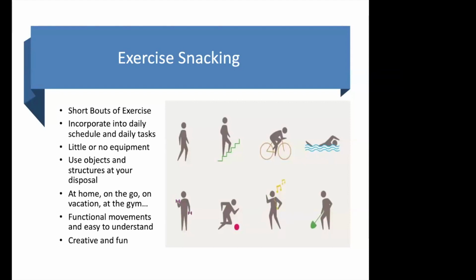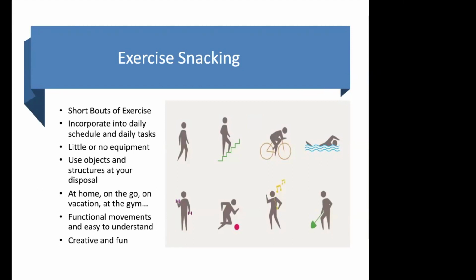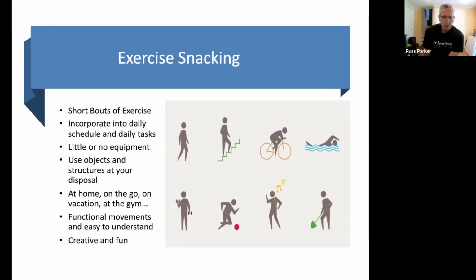You can do it with little or no equipment. There's a lot of things you could use around the house. Use objects and structures at your disposal. Balls, I'll go over that. Balls, tops, things like that. You could do it anywhere, at home, on the go, at the gym.